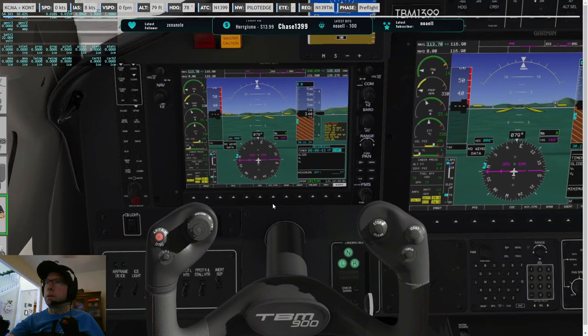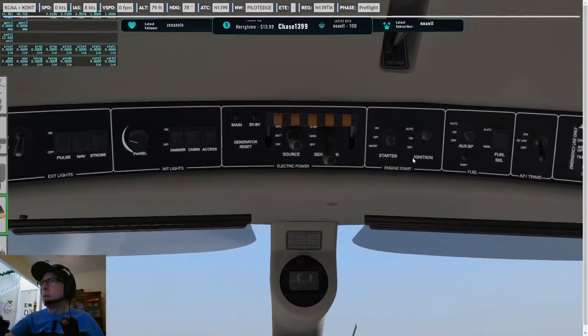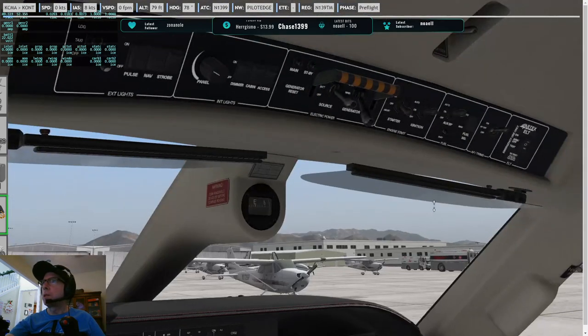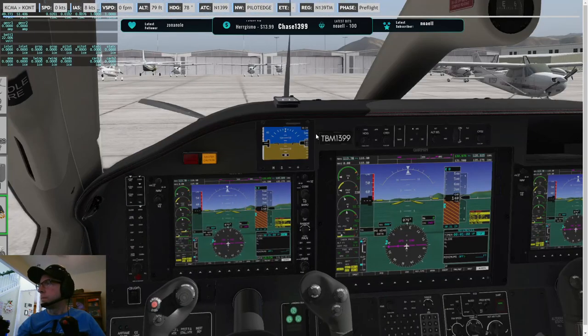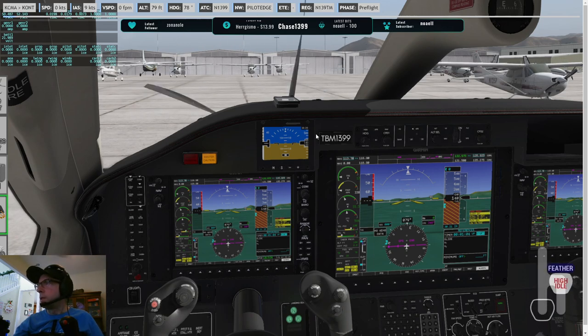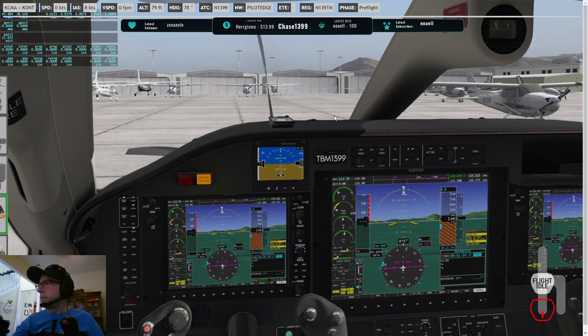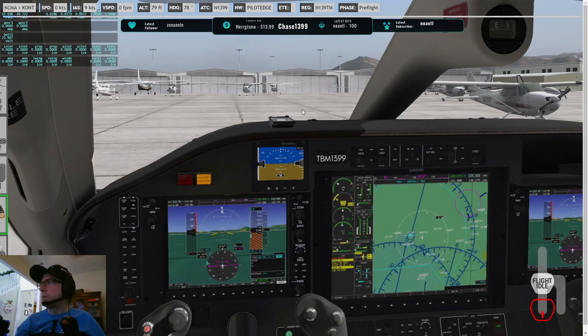Turn on the inert separator. Oil pressure is in the green. Put that to auto, auto, and auto. And then we'll check, make sure it switches tanks, which it does. Move the prop to flight idle. Engines are good, revision area off.